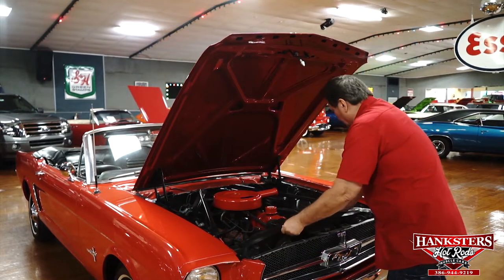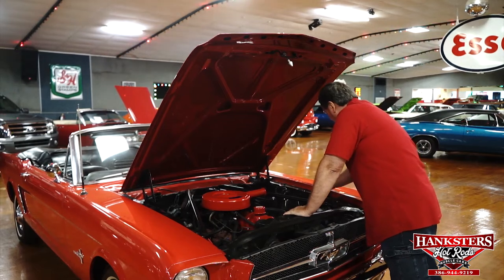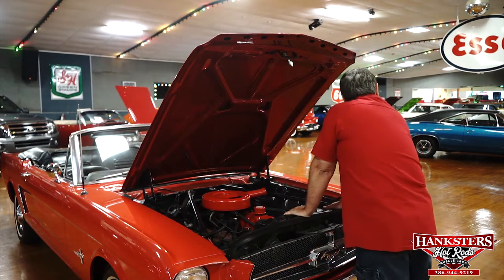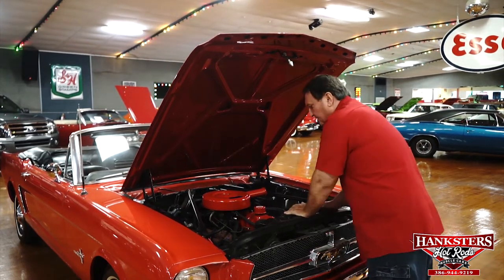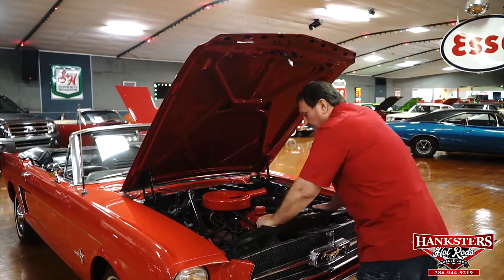All nice rubber seals on the car. The VIN tag is still evident, the number on the inner fender panel. Hoses are all nice and resilient. Everything is just as nice and clean as can possibly be in the engine compartment. Nice semi-flat black, the way it would have been from the factory.